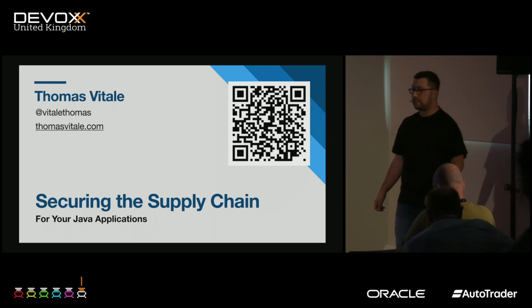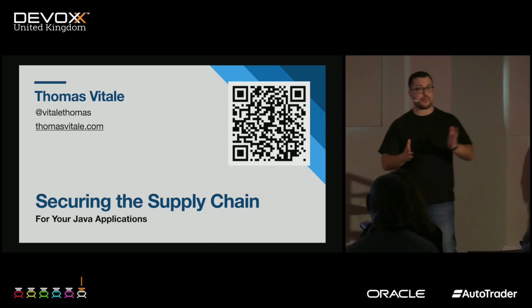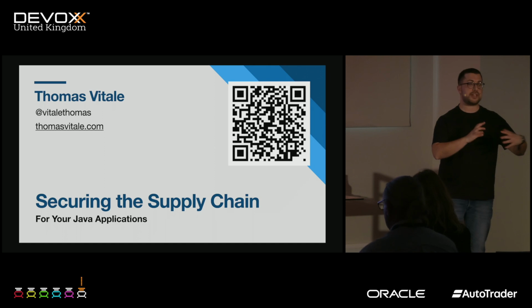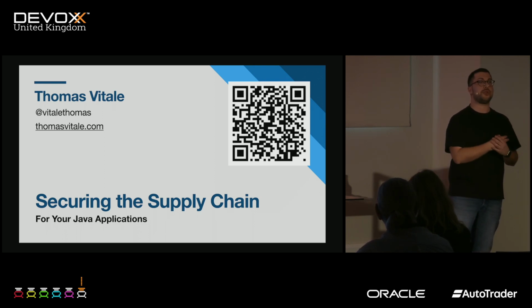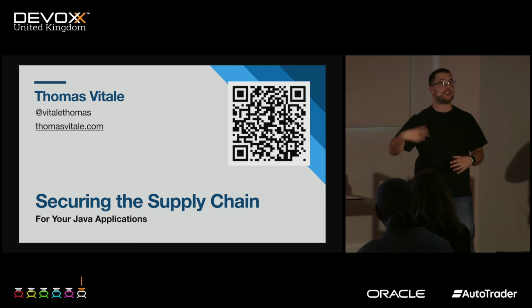Yeah, so I'll repeat the question briefly. The question is about what's the value of having maybe a central team in your organization maintaining a central repository and using it as a mirror also to Maven Central and other upstream repositories, if we are also doing vulnerability scanning as part of each application pipeline.